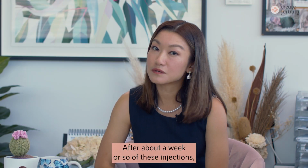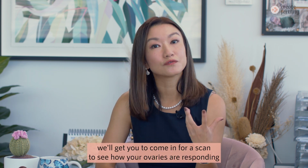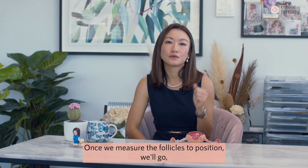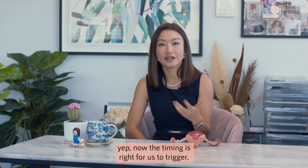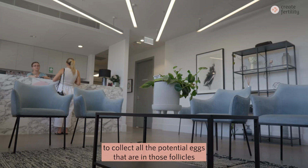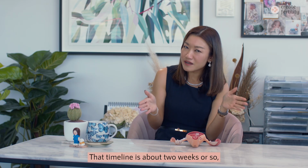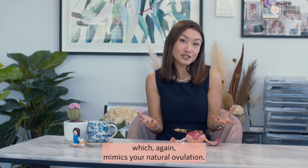After about a week or so of these injections, we'll get you to come in for a scan to see how your ovaries are responding to these injections. Once we measure the follicles to position, we'll go, yep, now the timing is right for us to trigger. About 36 hours after that, we come in for an egg collection to collect all the potential eggs that are in those follicles that have been growing. That timeline is about 2 weeks or so, which again mimics your natural ovulation.